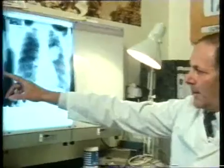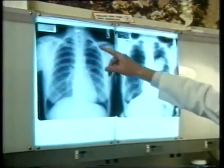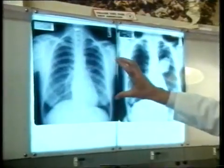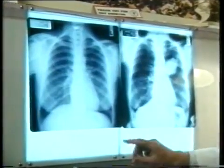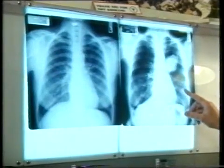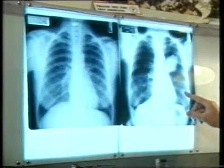Well, here we have a nice, normal chest X-ray, clear. Both lungs are shown to be fully aerated, and there is no obvious abnormality. But if you come and look at this one, a patient who smoked, regrettably, 25 cigarettes a day for about 20 years, and here there is no doubt there is a very nasty tumour, and that is a lung cancer.